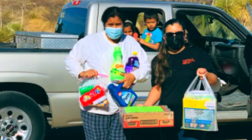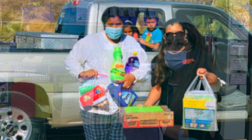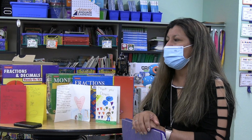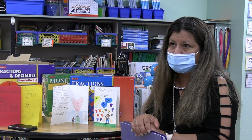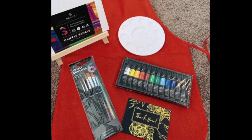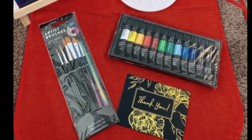Everything. And not only did I supply their supplies for the classroom, I made them a package so they can have supplies at home. Everything from their whiteboards, that was so crucial during remote learning. Having whiteboards was so crucial. And then the fun stuff comes in. The water bottles with their name, the t-shirts, their pajamas.